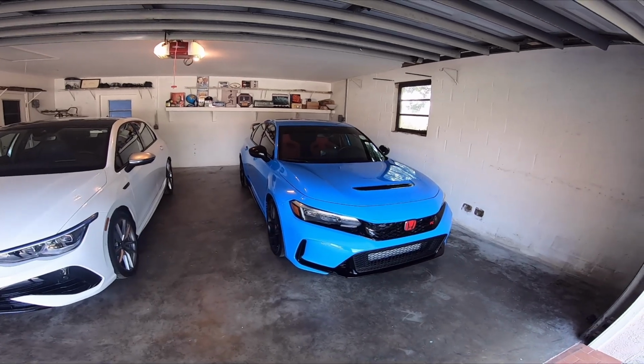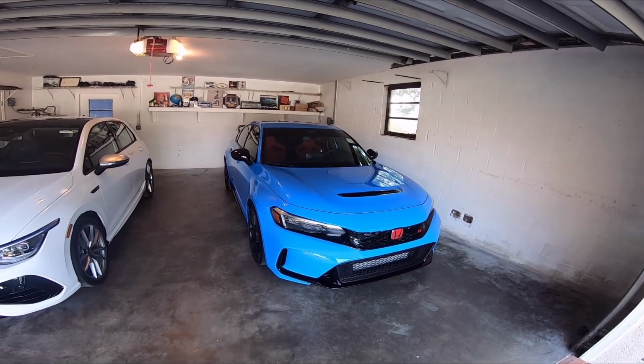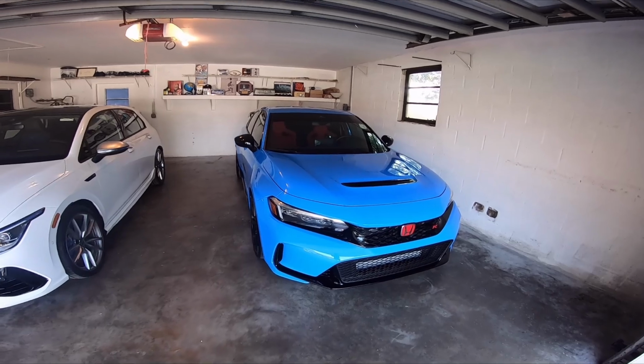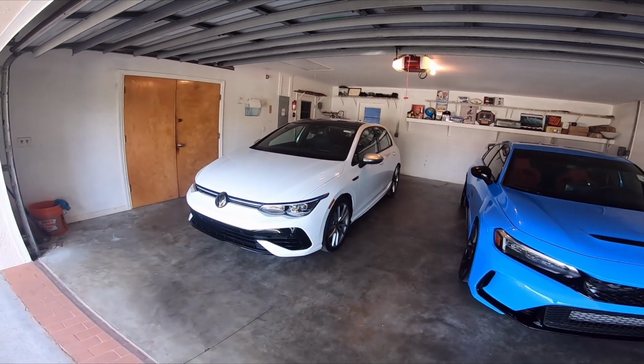For the Civic, there's a Civic Sport, there's a Civic Si, and I think a couple other Civics, but the top dog, the top trim level on the Civic is the Honda Civic Type R. That's what we got, and I love it. It's amazing. Same thing with the Volkswagen.